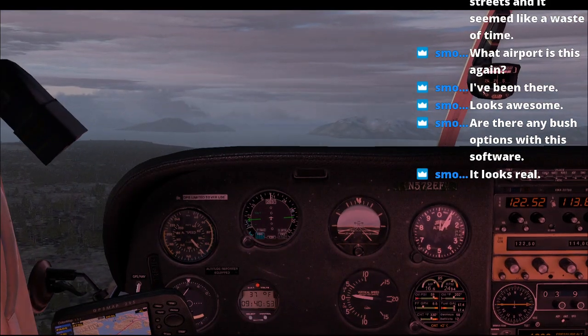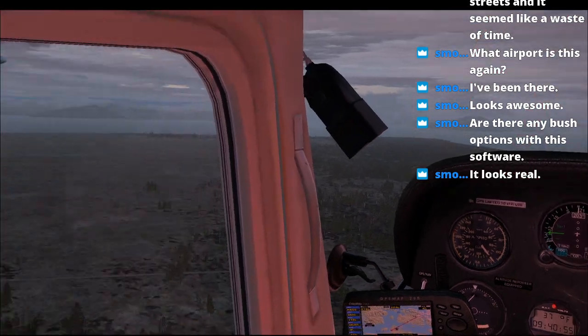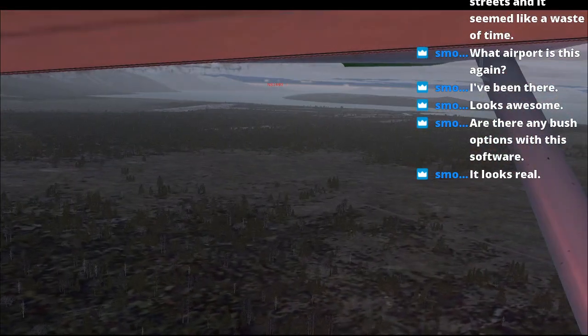Traffic, Douglas, November 545, And 8 miles southeast, inbound, visual, runway 29er.